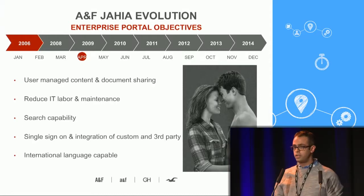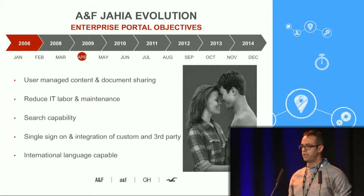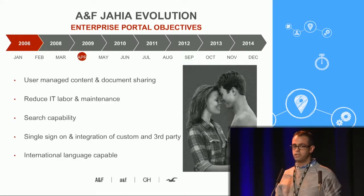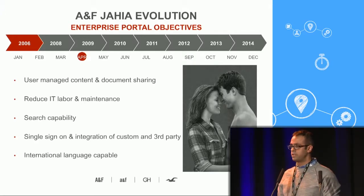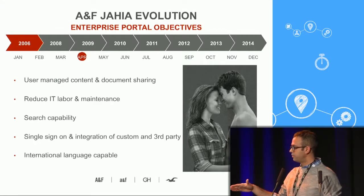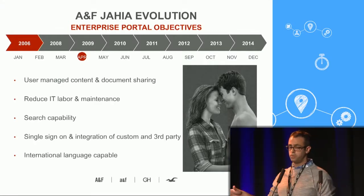At the time, our chief technology officer was really driving to get an enterprise portal strategy, get an enterprise portal established for the company. And these are some of the objectives that he looked at. Obviously, some of the real common ones around document and user-managed content, the real typical ones. The one I really want to focus on is the international language capable one, at the bottom.